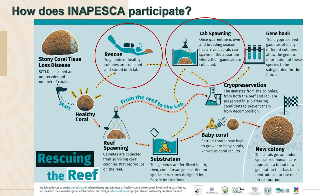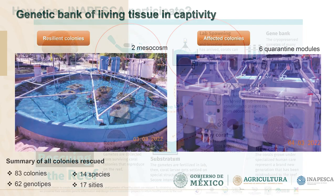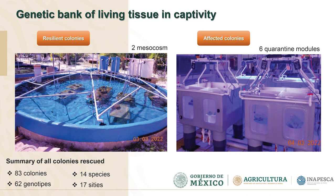maintain in the aquariums, and in the aquariums have the possibility to have sexual reproduction. And these are the aquariums that we have at INAPESCA, and they are separated. These big aquariums are 6 meters in diameter, and we call them the mesocosmos.